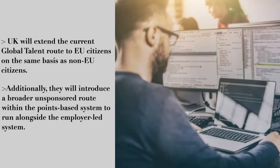From January 2021, the UK will extend the current global talent route to EU citizens on the same basis as non-EU citizens. The most highly skilled, who can achieve the required level of points, will be able to enter the UK without a job offer if they are endorsed by a relevant and competent body.